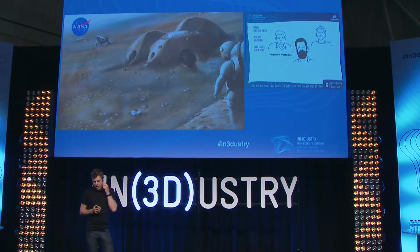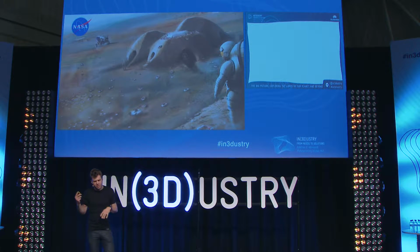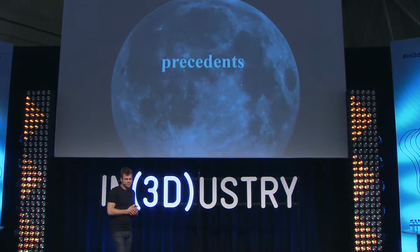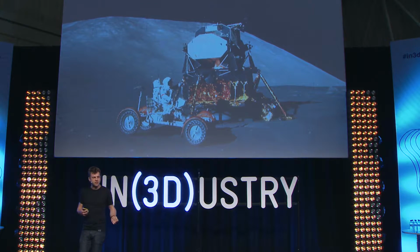Now, how do you start a project like that? How do we start designing this? Well, we thought we're not really going to change the way we design. We're going to have the same methodology. So we're going to look at some precedents. Are there any precedents? Well, for the moon, that's a bit tricky because the only precedent we have is the Apollo missions. And that was actually even before I was born. So it's a while back.